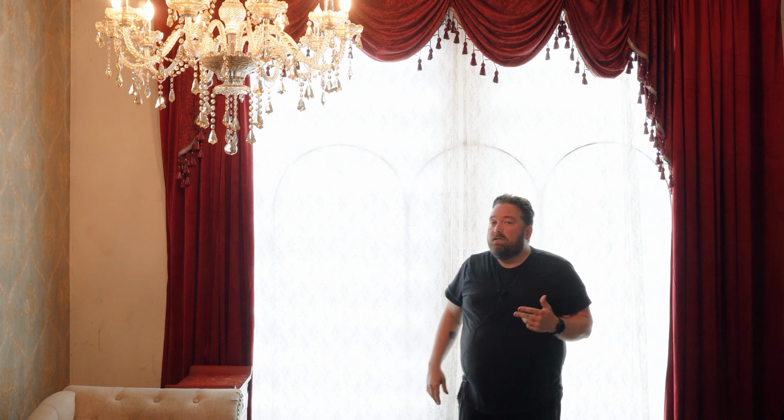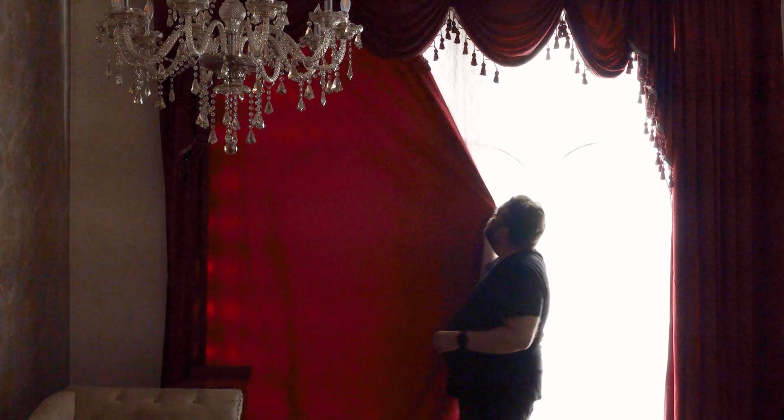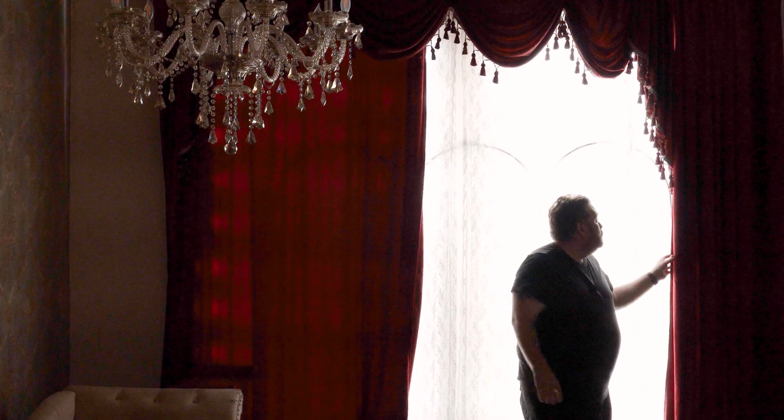Now, another thing that we can do, and this was one of the things that we did in the spread for Harper's Bazaar, is this is a really cool place to play with some really contrasty lights. I love doing contrasty work and playing with hard shadows and really deep shadows. So if we turn off the chandelier, Alexa, turn off the chandelier. So I can grab these curtains and pull them in tight.